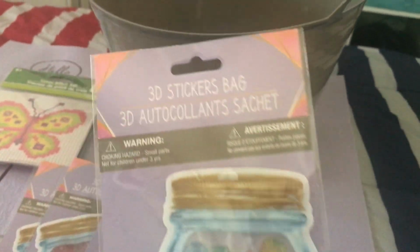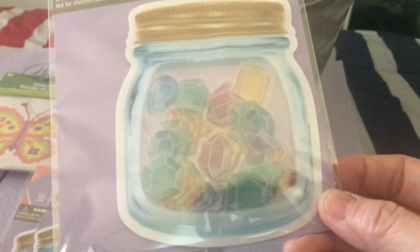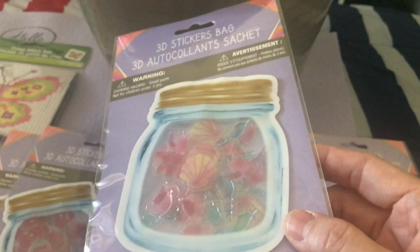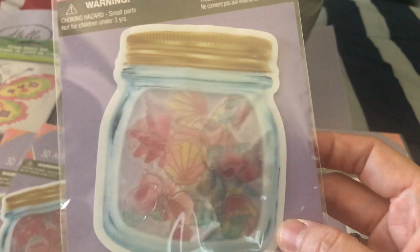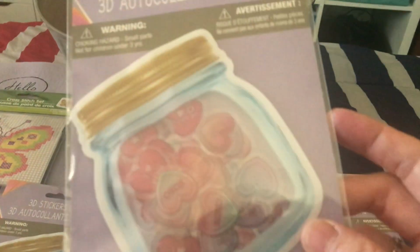Again, this is a sticker, guys. This is not a shaker. So this is a 3D sticker. This one is gem. The other one has shells in it, most likely what you see on the shore. I think it's more shells. More in shells.